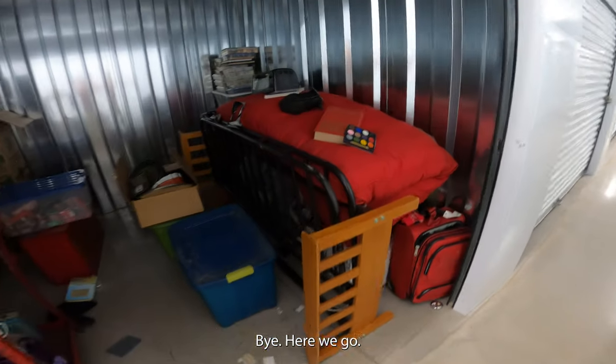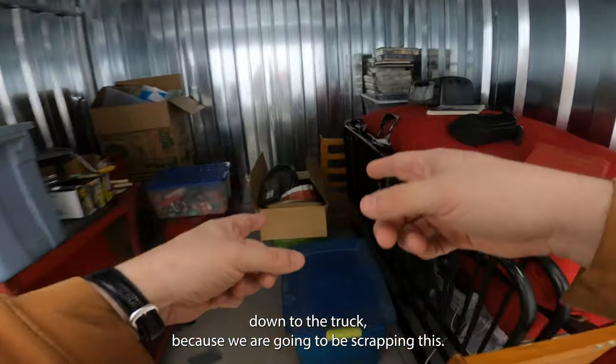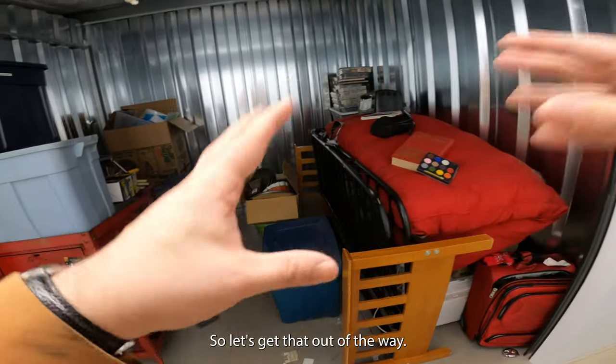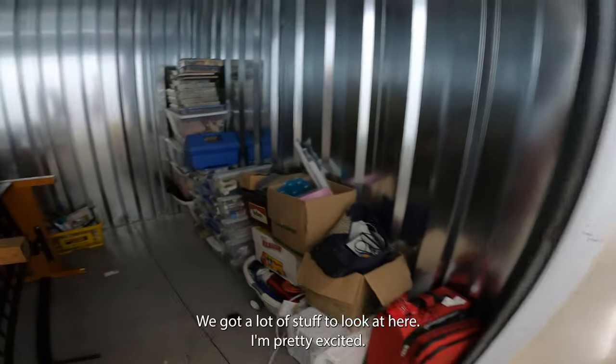Here we go. I'm gonna go ahead and move this over, and I'm gonna take some of these bins down to the truck because we are going to be scrapping this if we can't sell anything online, which I don't know if we're going to be able to, but that is some good metal for scrap. So let's get that out of the way. Let's move this over. Let's try this. And there we go. Look at that. Much better. We got a lot of stuff to look at here.